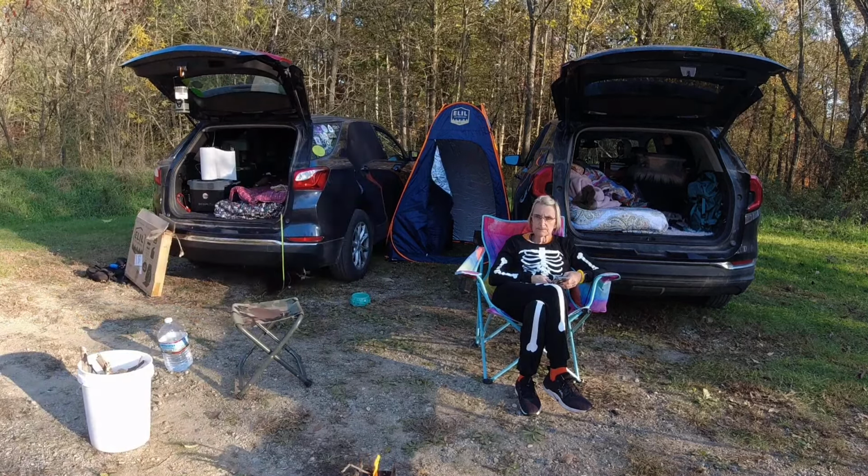Got herself a nice little fire. She's gonna make us some s'mores. We got some chocolate out of the refrigerator, kept it nice and cold so that it didn't melt, because it did get to 75 today.